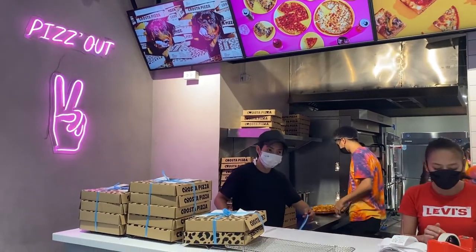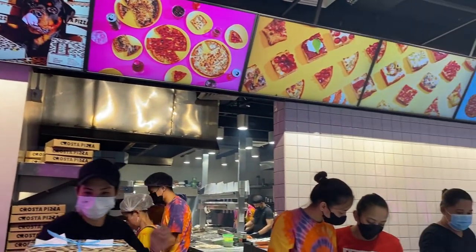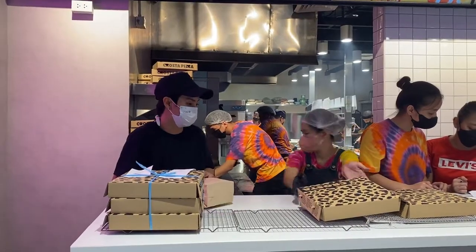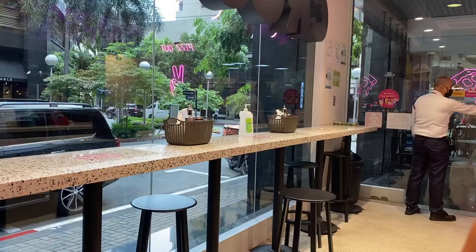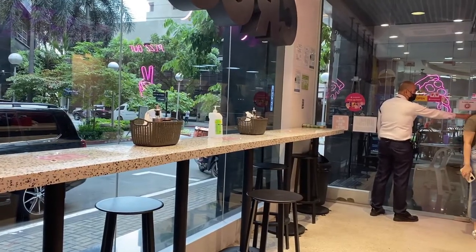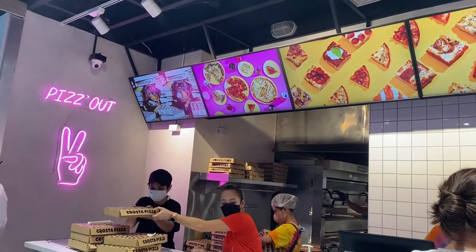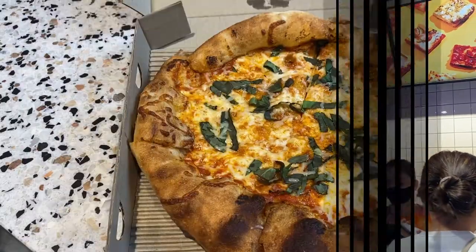Crosta Pizzeria started as a pizza stall at Poblacion's Social on Ebro Food Park in 2017, serving stellar pies that stood out with their crisp and chewy sourdough crust with airy and blistered edges. The branch features stone walls for a slightly industrial feel, matched with quirky pink LED lights on the wall depicting their logo, as well as the saying, "Peace out."